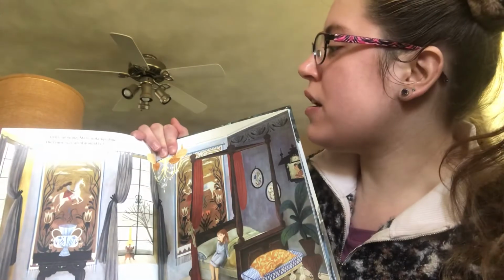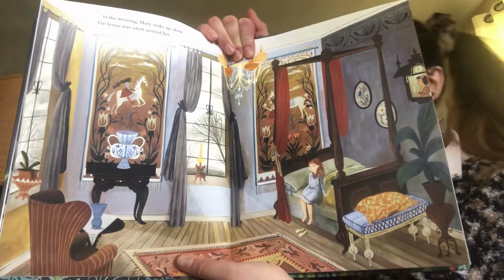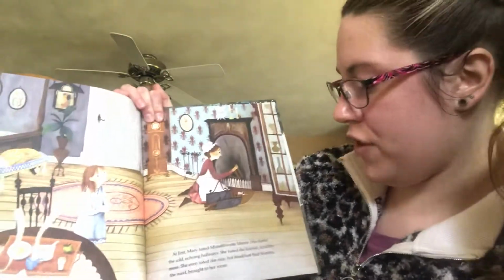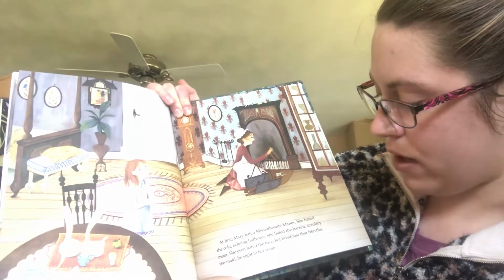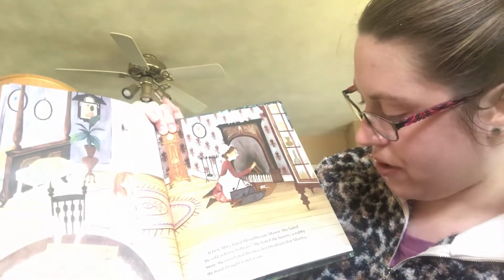In the morning, Mary woke up alone. The house was silent around her. At first, Mary hated Misselthwaite Manor. She hated the cold, echoing hallways. She hated the barren, scrubby moor. She even hated the nice, hot breakfast that Martha, the maid, brought to her room.